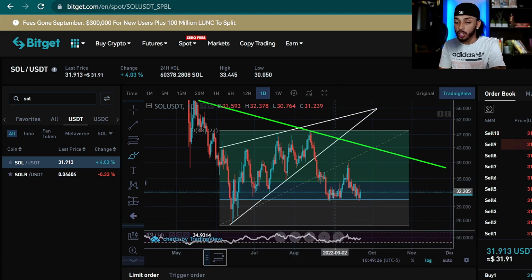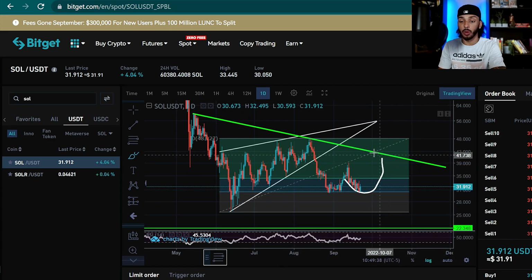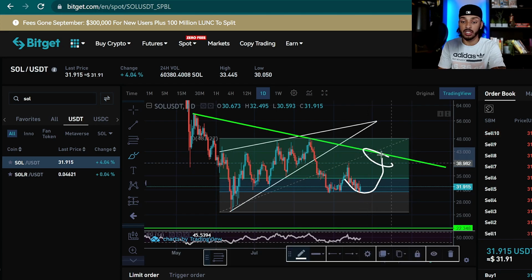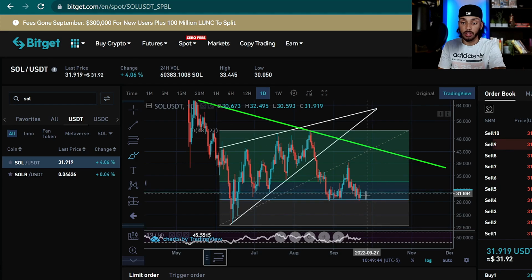This is the most important zone in Solana's charts right now. The reason I say that is because it is going to completely dictate what the next move looks like. If we're capable of holding it and we can get a bounce to the upside here, I do believe we could get a swing all the way back up to the high 30s to even 40s to retest this downward sloping trend line. But if we do lose this level, I do believe it would be a near immediate pull to the downside into the 20s, as low as the $26 to $25 level.